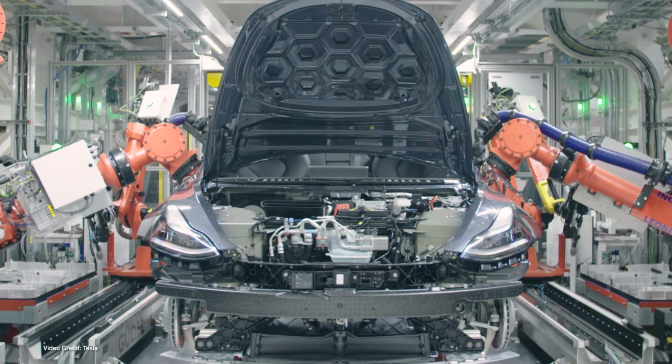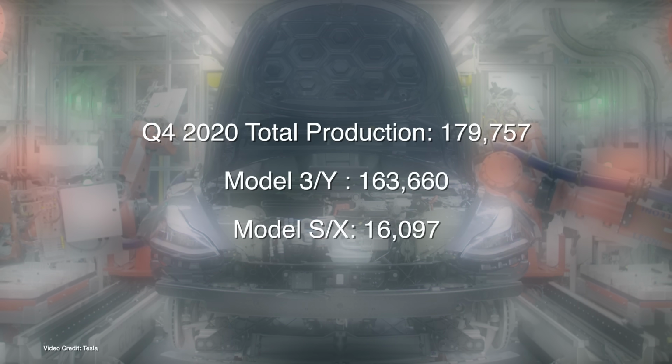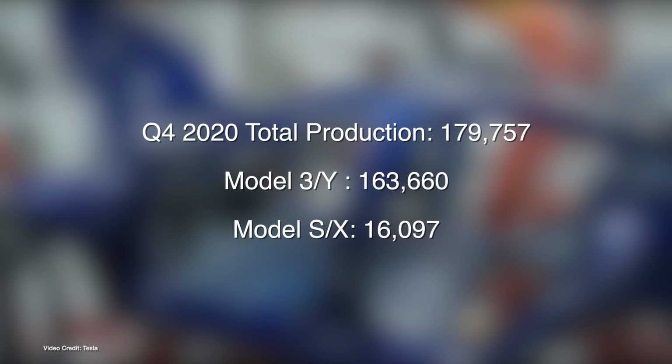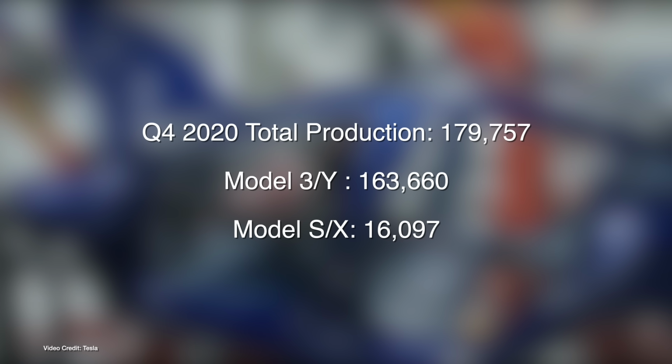Production figures first, with a total quarterly production of 179,757 vehicles, split between 163,660 Model 3 and Model Ys combined, and 16,097 Model S and Model X combined. Tesla's quarterly production was its best yet, a massive 71% net increase on last year.